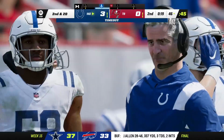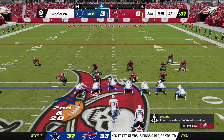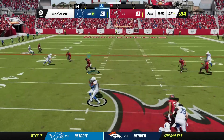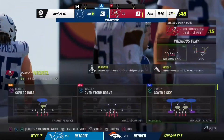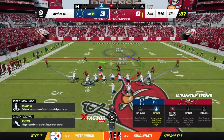And down he goes, a Buccaneer sack. The Colts going to use the first of their timeouts as they stop it with 19 seconds to go in half number 1. Johnson with a completion over the middle. Now another timeout called for by the offense. So that means they're down to 1 remaining here as we head toward halftime.